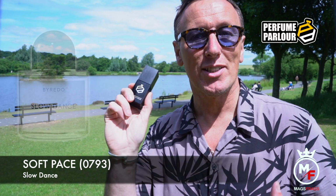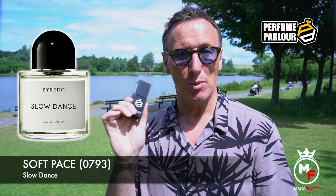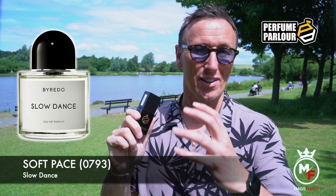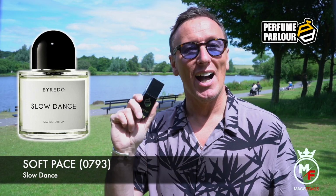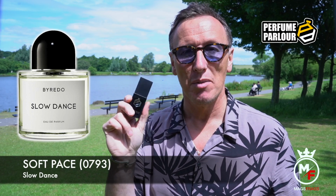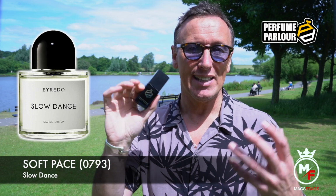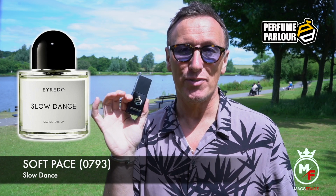This is a copy of Slow Dance, which is an ambery, woody fragrance that came out in 2019, and it's said to bring back memories of a 90s high school dance in America, or a school disco if you live here in the UK. The notes in this are cognac, opoponax, labdanum, violet, geranium, vanilla, patchouli and incense. But this is a fairly dark resinous fragrance which is best suited to the cooler months of the year.